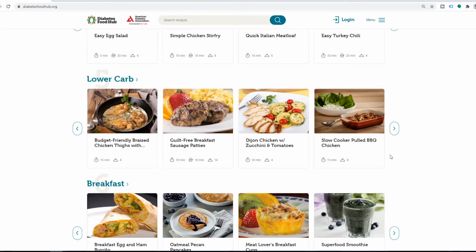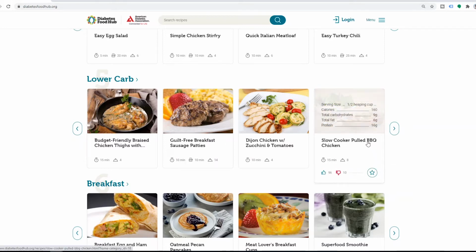Slow cook pulled BBQ chicken. They have a thing for chicken here, and I think I know why. Because chicken is lean, and for some reason they're stuck in thinking that fat is bad for you, and I want you to think the opposite way. Fat is your friend. Fat will help you get control of your blood sugar. When you have fat with any type of food, you will delay the response and make the whole curve much smoother. So fat is really good.